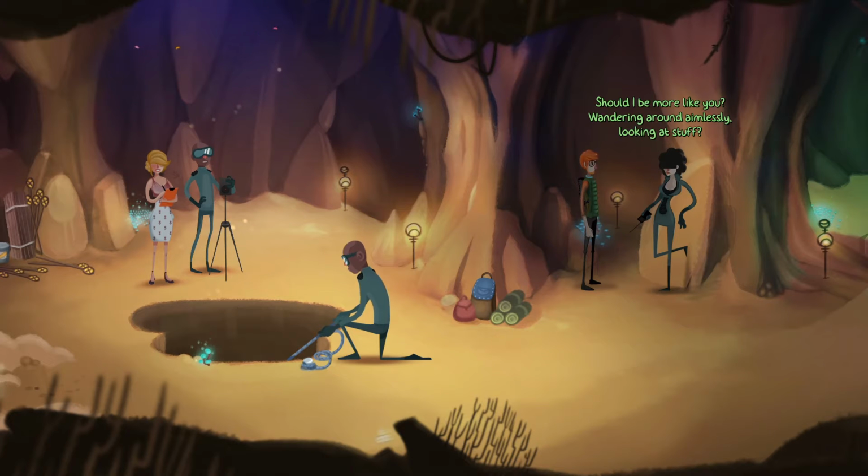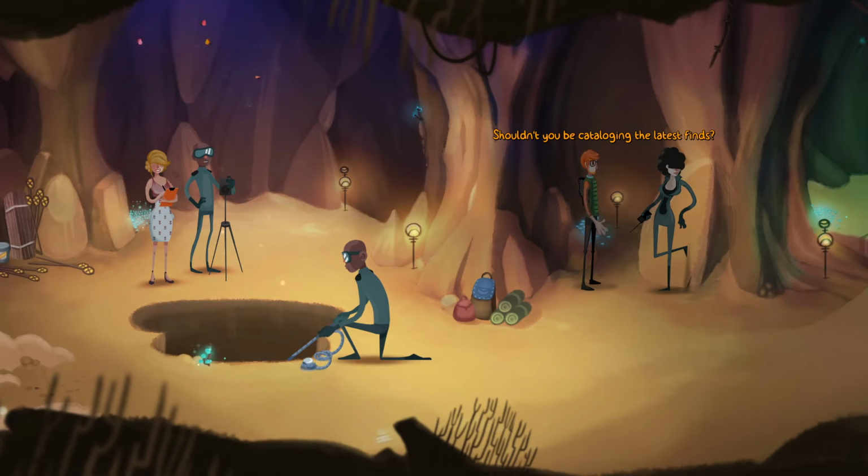You're right. Should I be more like you, wandering around aimlessly looking at stuff? No, you should stay where you are. The lighting in this part of the cave enhances your natural scowl. Shouldn't you be cataloguing the latest finds? Don't insult me, Dijon. You don't need an archaeology degree to do grunt work. Let Carlotta do it. Carlotta's busy. Then you can do it. You don't look busy. This is why you and I don't talk more.